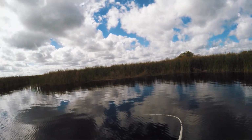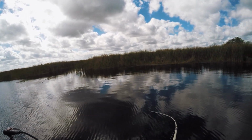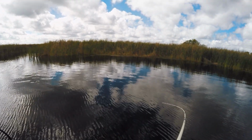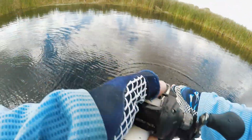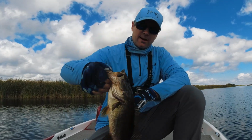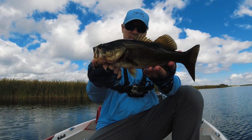Got a fish. Yep. Not bad. Not bad. Here we go. Good deal. He is really chunky. Caught him on the edge of an opening of the lake, so this is a perfect spot for a rattle trap fish.